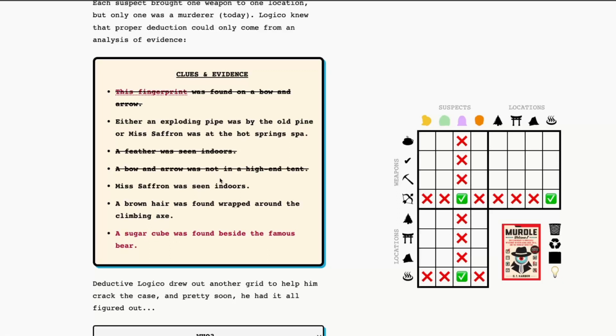Mark that off. Okay, and now we already know that we only had 2 indoor locations, the hot spring spa and the high-end tent. And this next clue is saying that Miss Saffron was seen indoors. So that means that Miss Saffron must have been in the high-end tent, and we'll mark that in.